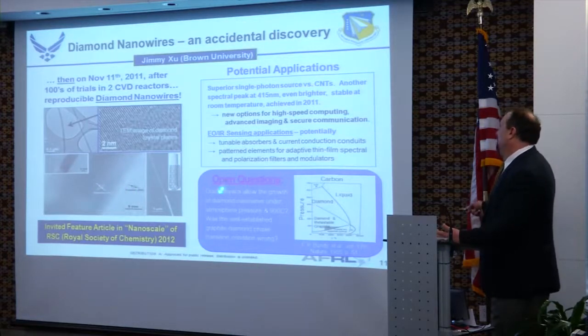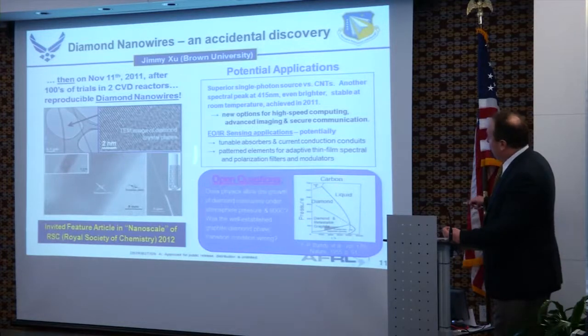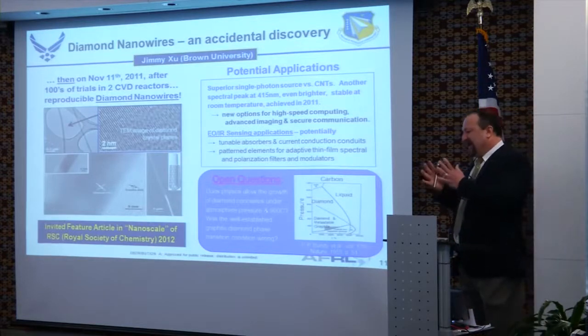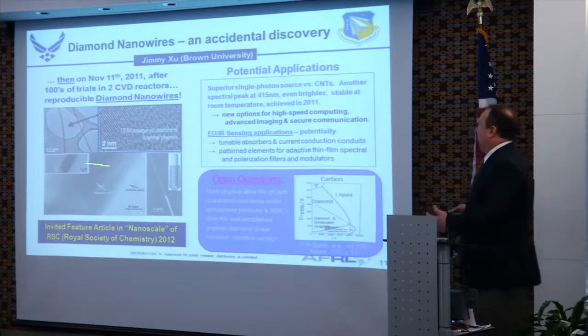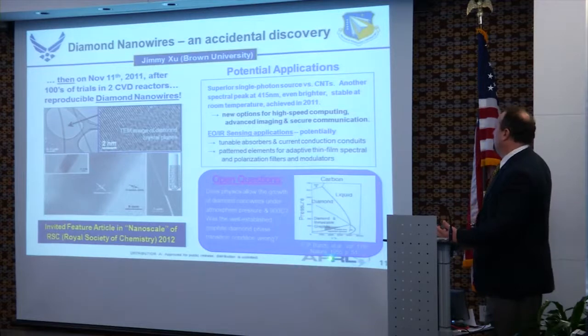And then the scientific questions, which are interesting, is when the first phase diagram was published for the carbon system, and I apologize, the pressure should be in kiloatmospheres, very high pressure. The conditions that they use to grow these end up being down in the region where it's graphite and metastable diamond. These are between 50 and 100 nanometers, and theory predicts that beyond 7 nanometers, they should not be stable as a solid.